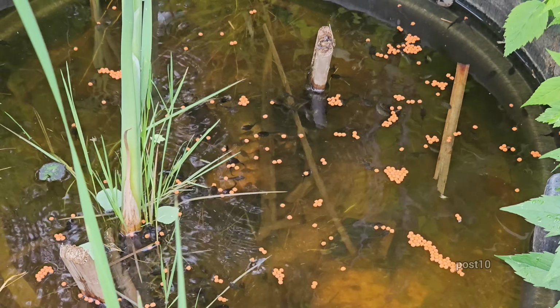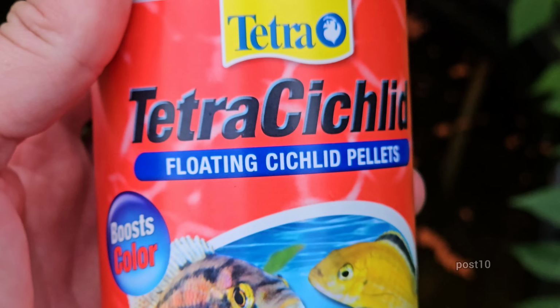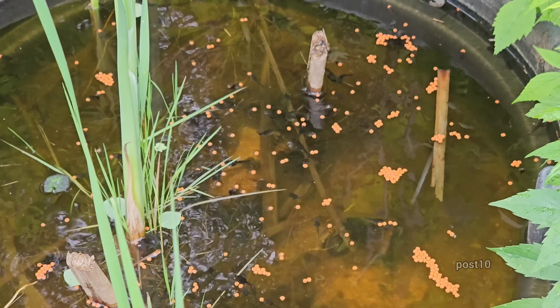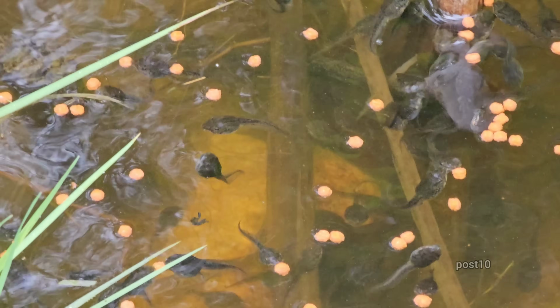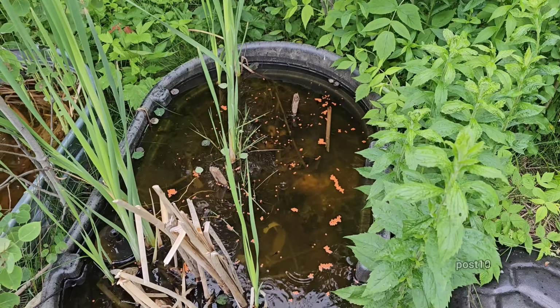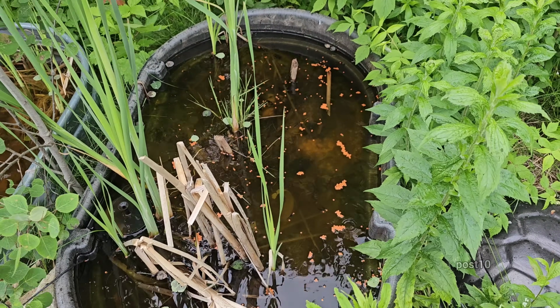Tadpoles love this pelleted food. They love this stuff. Once it softens up in the water, there'll be even more of a frenzy and they're eating it.